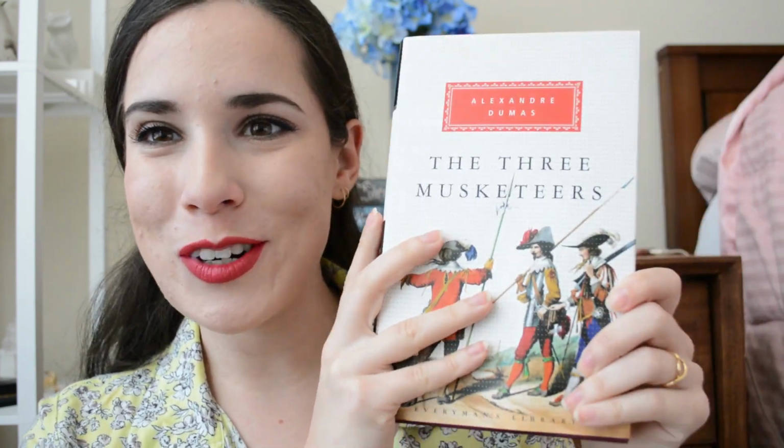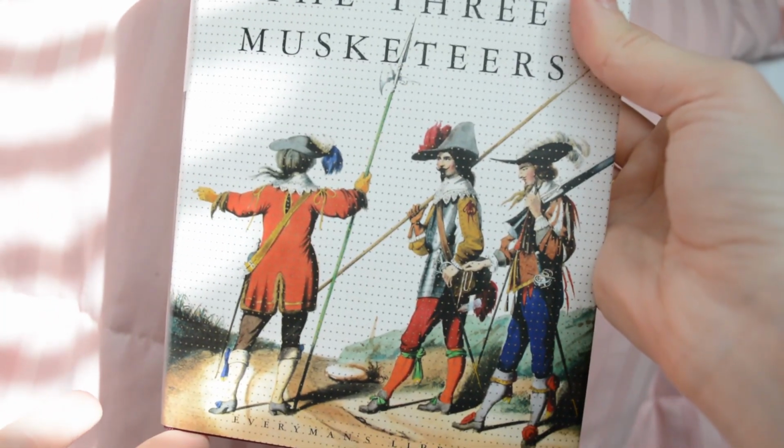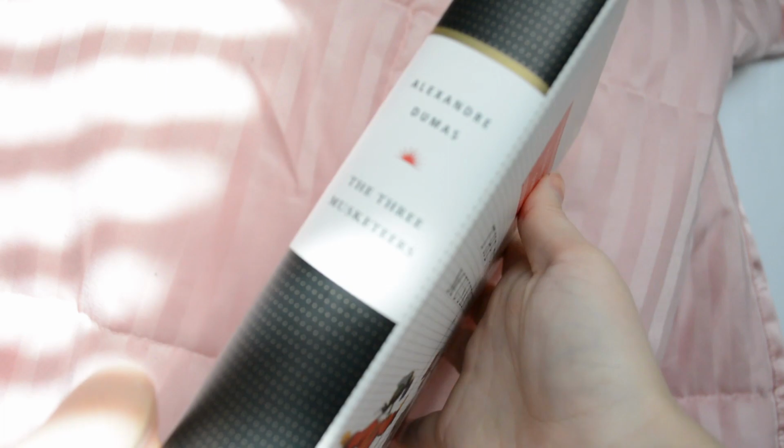The next book is by Alexander Dumas, and it is The Three Musketeers, and this gorgeous white type of cover. And then it has the Three Musketeers there. This is the spine, and this is the back. And let's take off the dust jacket and expose its nakedness. Is that inappropriate? I'm sorry. And this is the book, again in the burgundy finish.